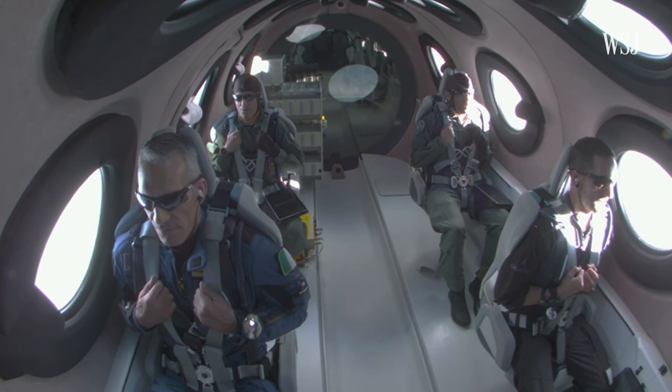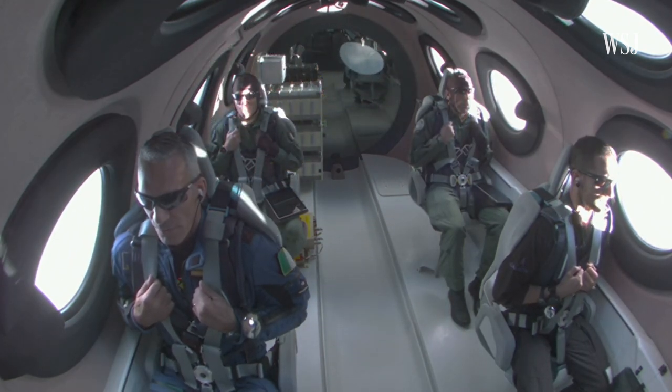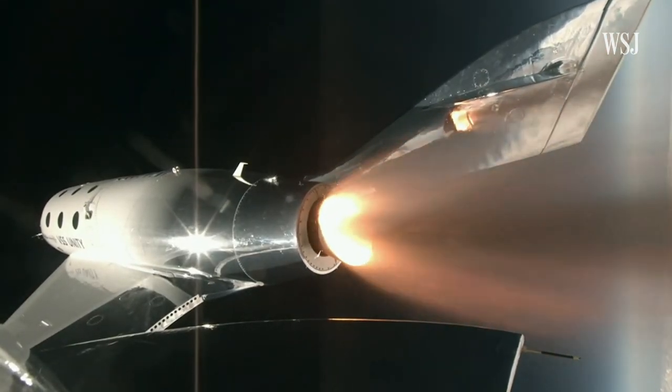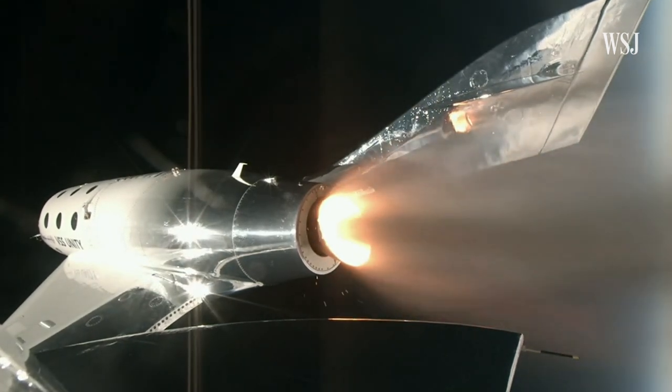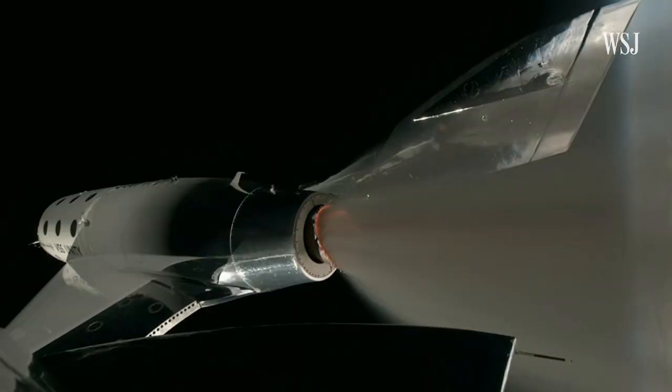There's max Q, that's the maximum dynamic pressure on the vehicle. Those on board are experiencing about 3 Gs at the moment. The trim is complete and Unity is in the vertical headed toward space. Mach 2, Mach 2.8, rocket motor cutoff.